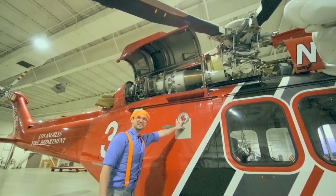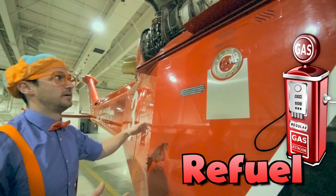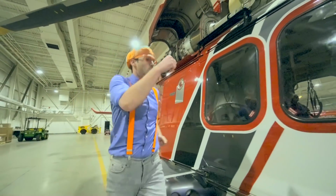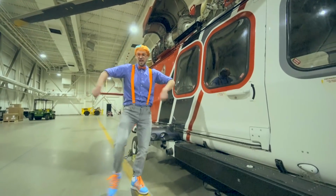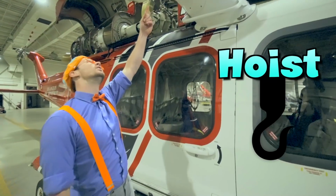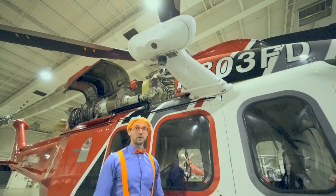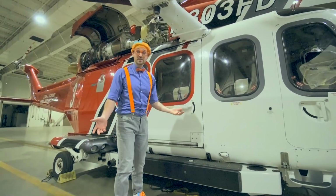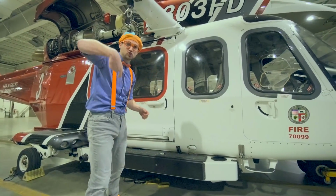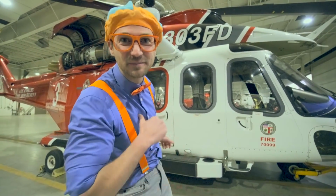Oh, hey, look at this. You see right here? This is where you refuel the helicopter. We won't mess with that. Okay, let's see what else we have here. Ooh, ha! Check out my sweet dance moves. Okay, anyways, look at this. This is the hoist. Whoa, it goes down. Yeah, about 300 feet roughly. That is so much. And then it can save people by going. Thanks so much for learning about the exterior parts of the helicopter with me.